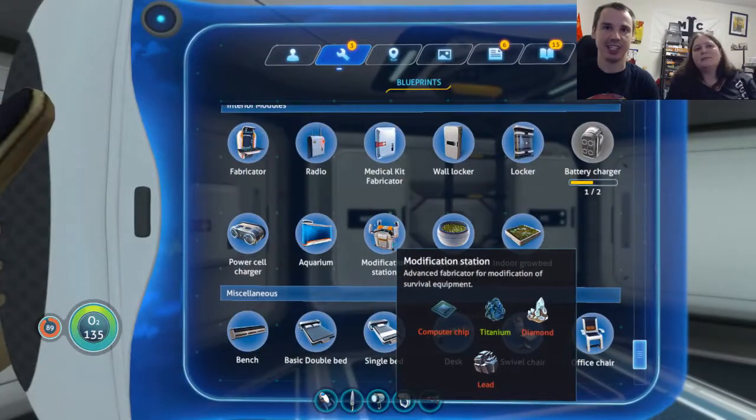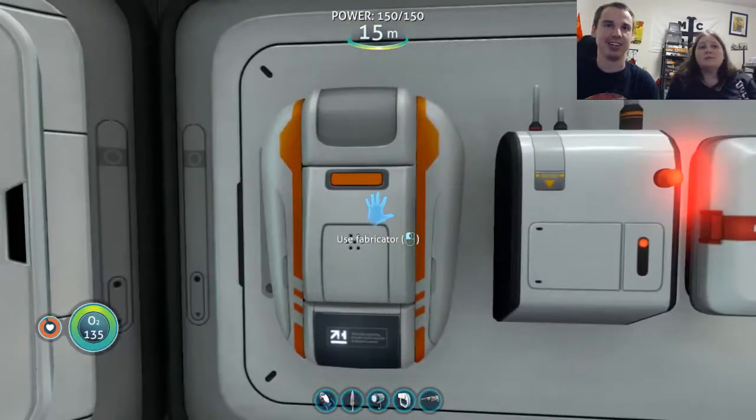Modification. Yeah. I need a computer chip. Diamond and lead. Okay, so how do I make a computer chip again?